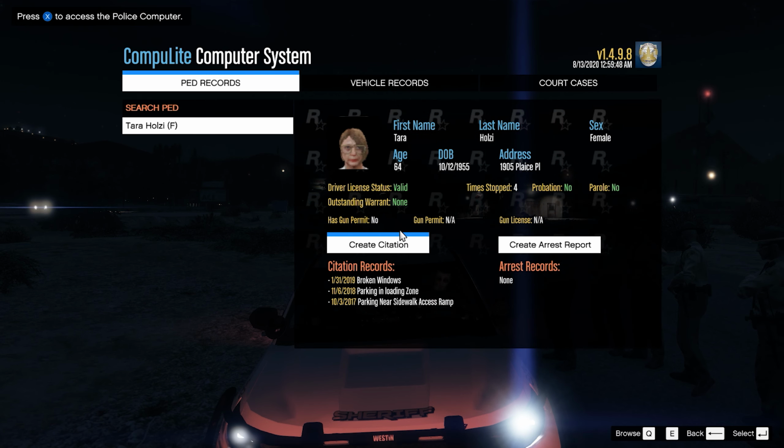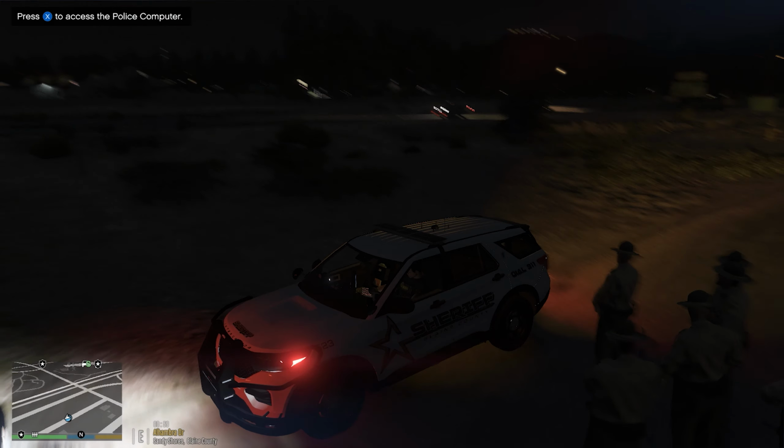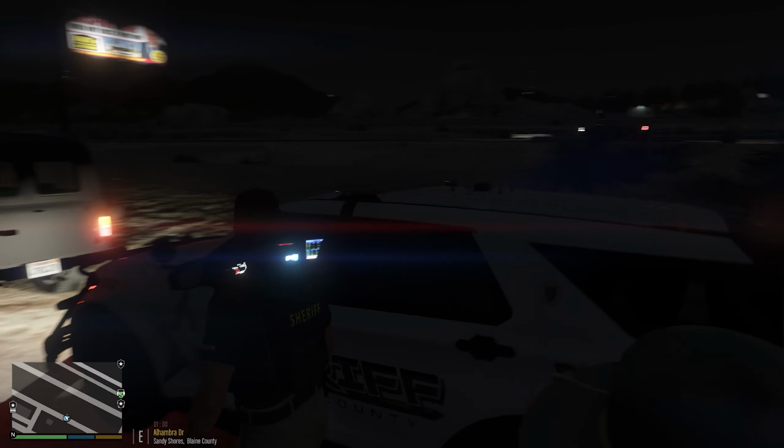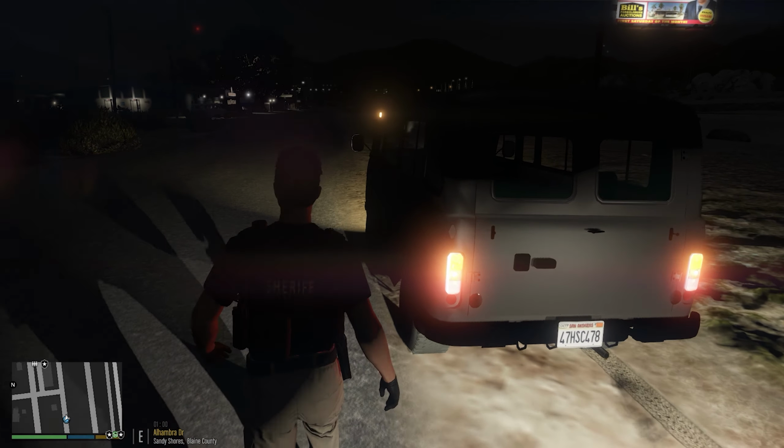Alright, so she just has some citations of broken windows, parking in a loading zone, and parking near sidewalk. So, I think we'll just give her a warning today. It is pretty dark out, and there is actually no lights around those stop signs, so she might have accidentally just not seen it or anything like that. I'm gonna be a good guy today. I'll give her a warning.